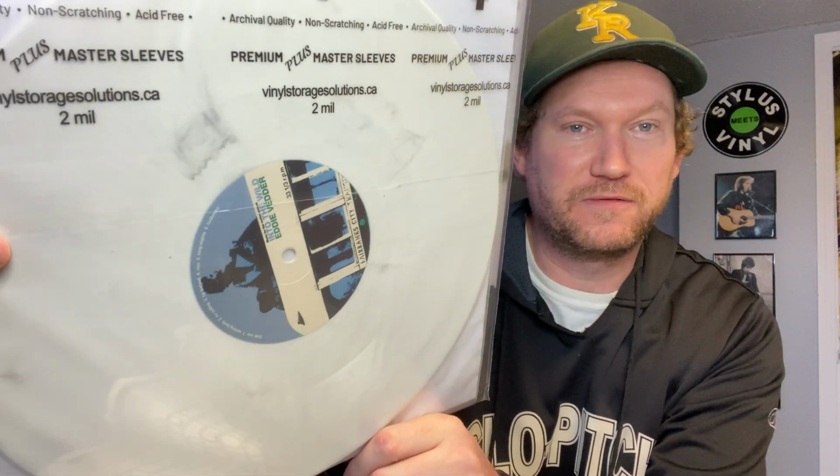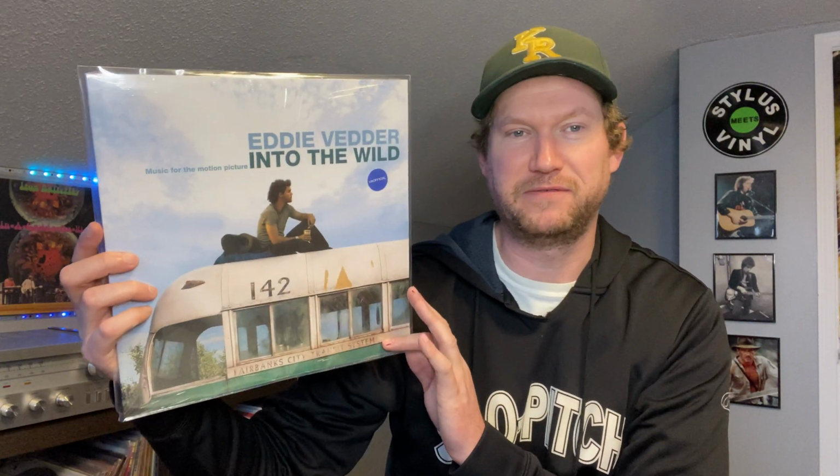Number 2, the last purchase of 2023. So this one is actually my favorite purchase of 2023. That's my second favorite. This one is Into the Wild, Eddie Vedder. This is an unofficial release, but that doesn't matter to me. It's on a white sort of marble vinyl. This is the soundtrack to the movie from 2007, Eddie Vedder, complete folk album. This is a beautiful, beautiful album. Really, really happy. I didn't think I'd ever be able to find this, and the fact that it's unofficial doesn't bother me. So that was the last purchase of 2023, the last record that I bought.